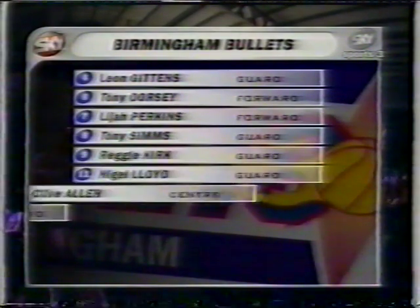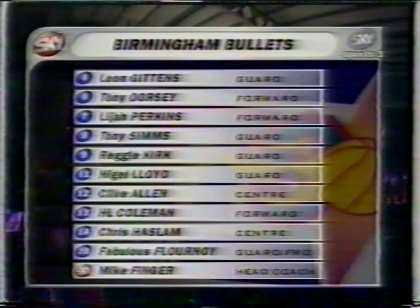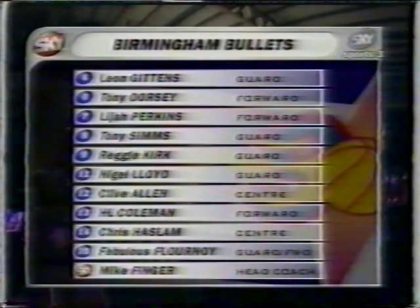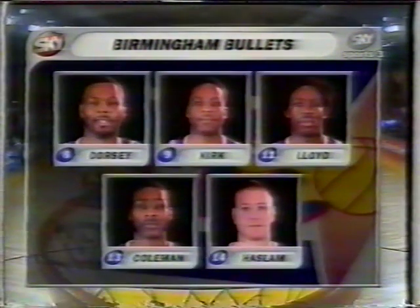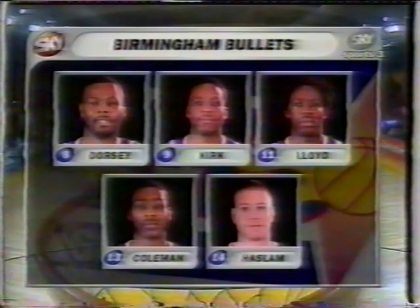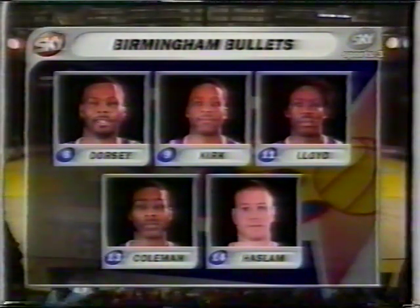It will be Gittins, Dorsey, Perkins, Sims, Kirk, Lloyd, Clive Allen wears 12, H.L. Coleman wears 13, Chris Haslam wears 14, and Fab Flournoy wears number 20. The starting 5 for the Birmingham Bullets will be Dorsey wearing 6, Reggie Kirk wearing 9, Nigel Lloyd wears 11, 13 is H.L. Coleman, and 14 is Chris Haslam.